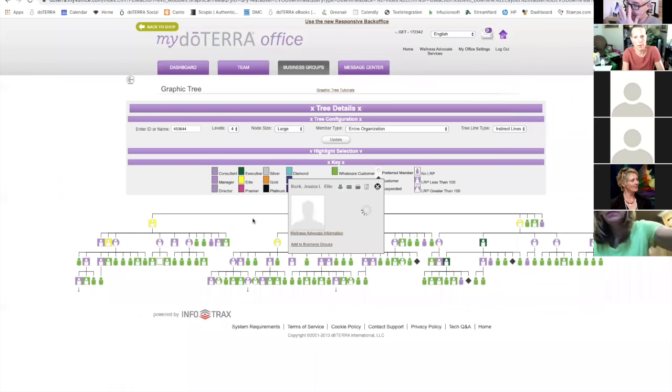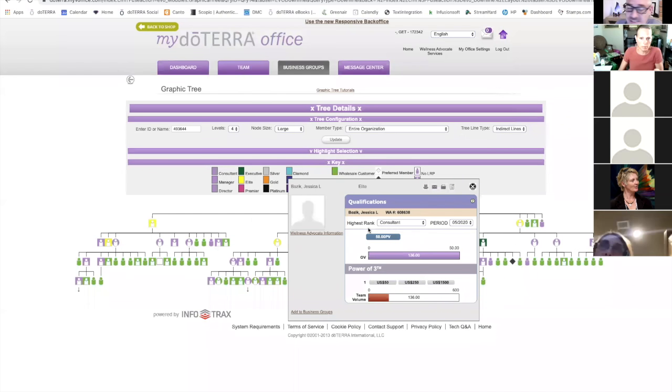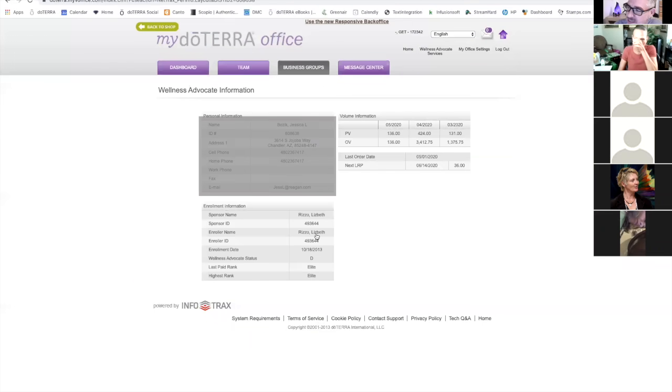It's going to show me just a quick snapshot of where she's at right now. Where she's at on her Power 3, where she's at on her rank this month. That's a really quick snapshot, so I don't have to go digging for it. If I click on Wellness Advocate information, that's now going to take me and show me all of her stuff. If I want to know where her last 3 months were, where she's at, where her rank is, who enrolled her, all that, that's where I'm going to see that.